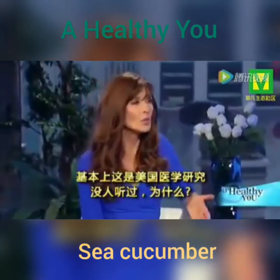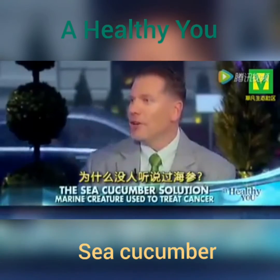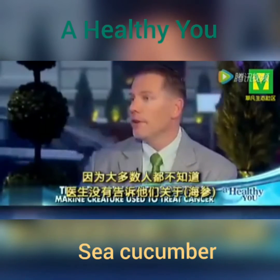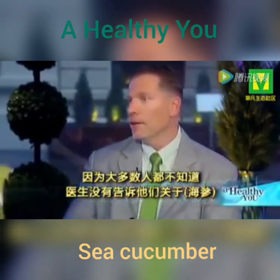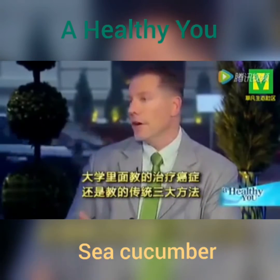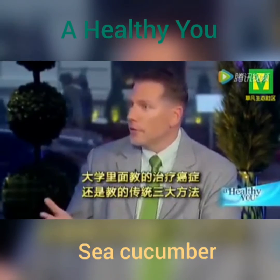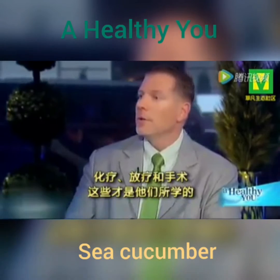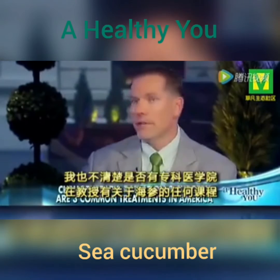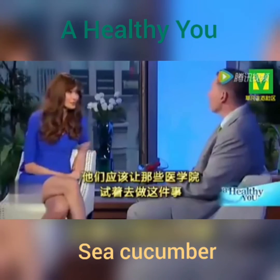So basically this is a miracle medicine that nobody's ever heard about. Why have they not heard about sea cucumber? Why is it not on the front page of the newspaper? Because most people haven't heard about anything that their doctor hasn't told them about, and most doctors aren't familiar with this. The oncologists that treat cancer use the protocol of the big three treatments, chemo, radiation, and surgery, because those are the ones they were taught in medical school, and I'm not aware of any medical school that has any courses teaching on sea cucumber at this point. They'd probably be laughed out of medical school if they tried to do it.